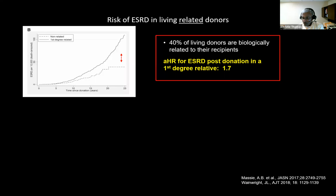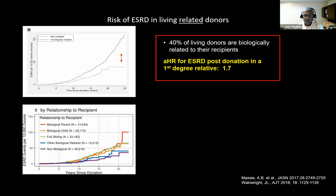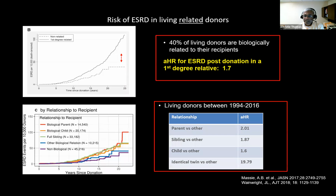And this is important because 40% of the roughly 8,000 living kidney donors in the US a year are biologically related to their recipients. The second study looked at the nature of the relationship, from parent and child and sibling to even twin. And you can see the adjusted hazard ratio for parent, sibling, and child is about the same, 1.5 to 2, while for an identical twin, it's nearly 20-fold.